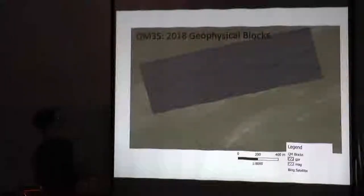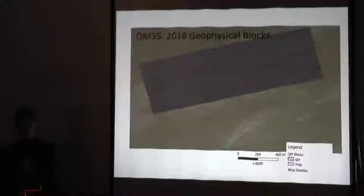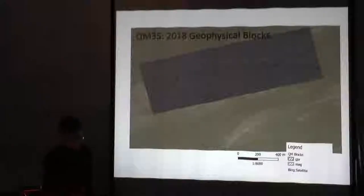So here are the geophysical blocks that we were able to analyze in the period we were there, which was 4 days. Well, we were at this site for 3 days, and we had another site for a little tour. The blue is my magnetometry work, and the red blocks are Scott's radar, and then he also did a number of long, exploratory walking transects with the radar as well.